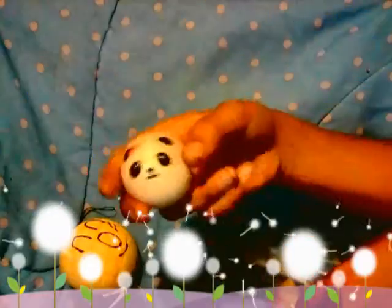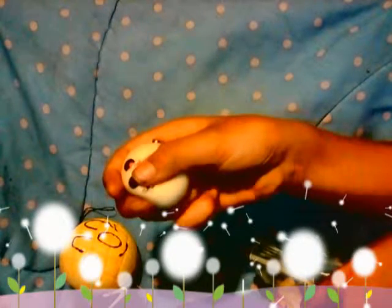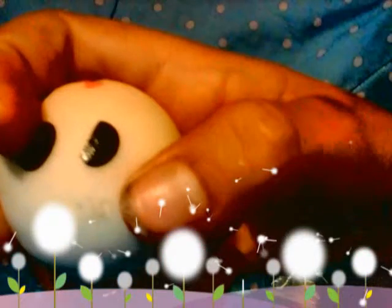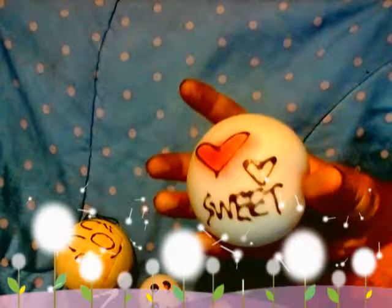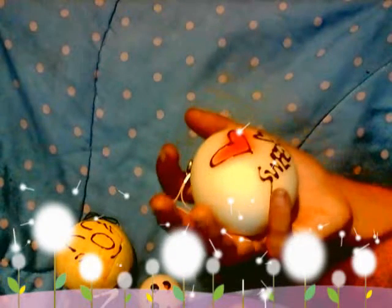Then I have this panda bun, which I think is awesome, but it just has a little scratch there. So yeah. And then I have this other big sweet bun, and this is the most common around here, so I don't think that it's that rare. So yeah.